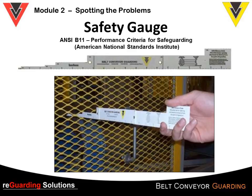The ANSI B11 was developed to determine guard mounting distances based on the maximum opening sizes in the guarding. This standard ensures that any body part which can fit through the mesh won't be able to contact the rotating or moving component inside. The safety gauge was designed to resemble the human arm from the fingertips. The gauge measures the distance to the hazard relative to the mesh opening size.